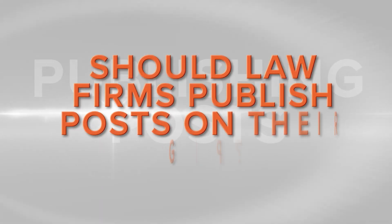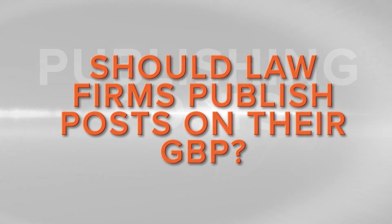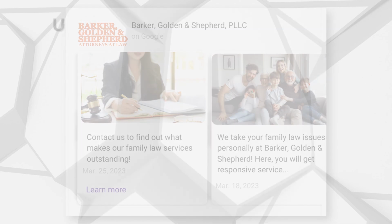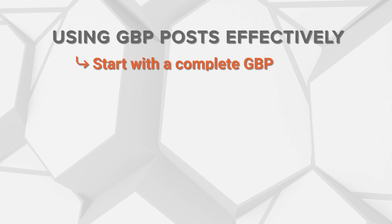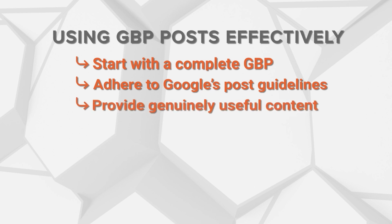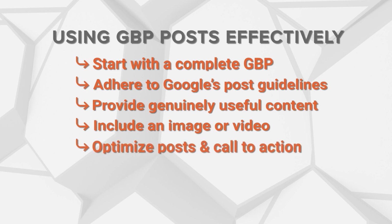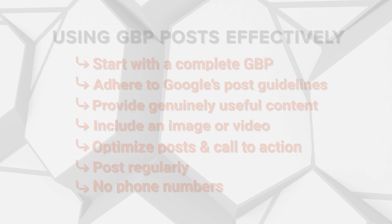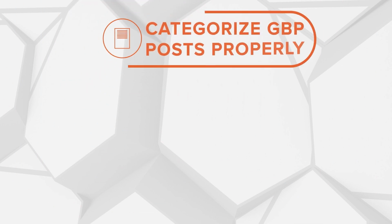Should law firms publish posts on their Google Business Profile? Google Business Profile posts offer what is basically a free advertising opportunity with SEO benefits, but there are points to note if you wish to use them effectively. Start with a complete, optimized, updated GBP first. Adhere to Google's post guidelines. Provide content that is genuinely useful to potential clients. Include an image or video. Optimize posts and include a call to action. Post regularly for the best results. Do not include a phone number. Posts with a phone number may be rejected. Also, make sure that your post is appropriately categorized.